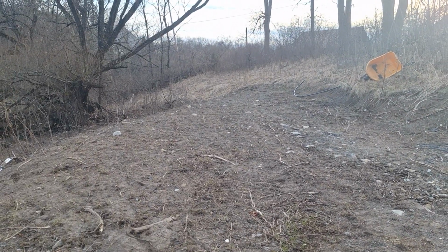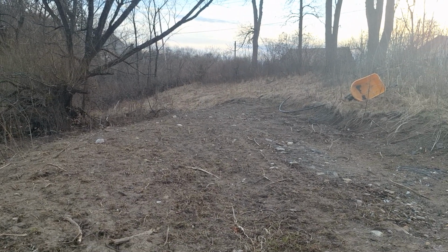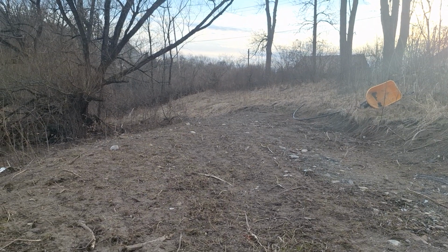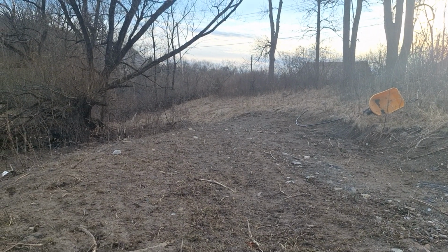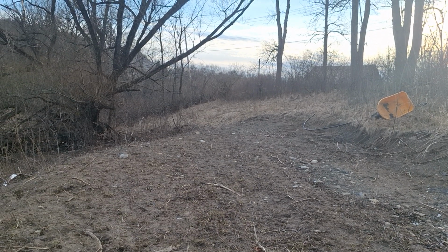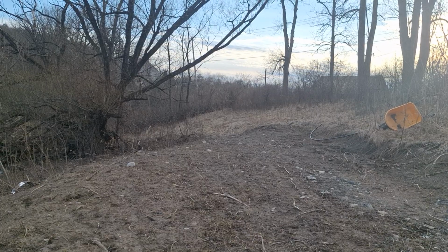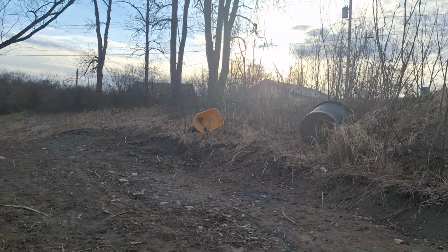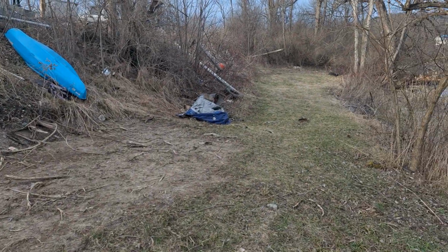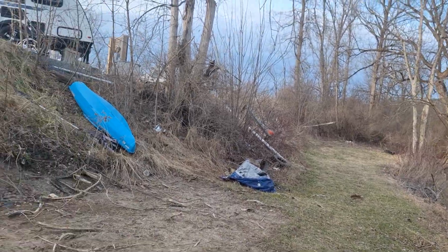But I do want to extend the backyard all the way to that tree line way past the grass. You see the straight line of trees and brush. I want to extend the backyard all the way to there, flat. That way I've got all the way that way, and then all the way that way.